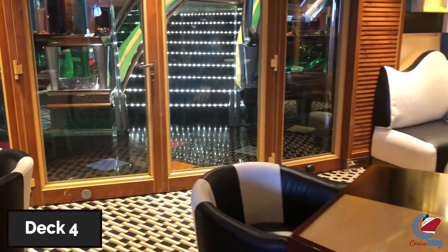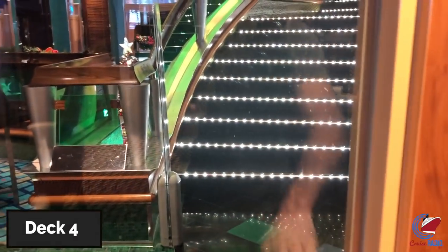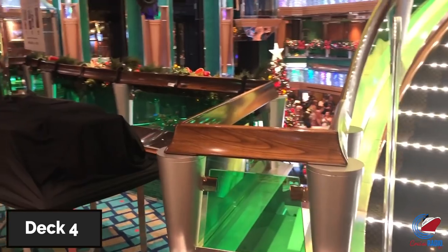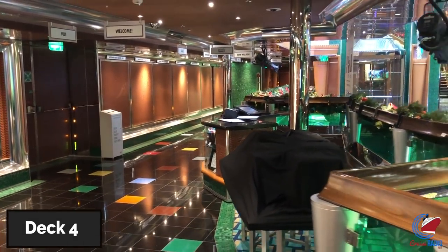So as you make your way out of the library and around the corner, you'll find one of the main dining rooms. There are 2 main dining rooms on Carnival Glory. There's the Golden Restaurant, which is the midship main dining room. And then you have the Platinum Restaurant, and that is the back, or the aft, of the ship. Both of these restaurants are 2 stories.